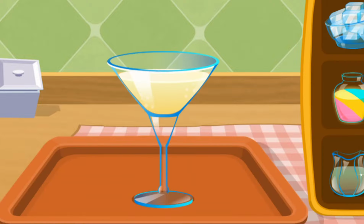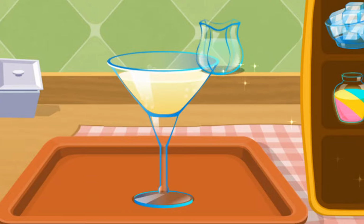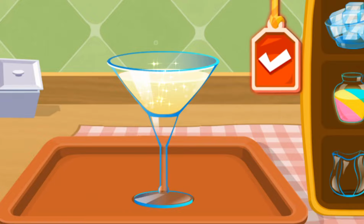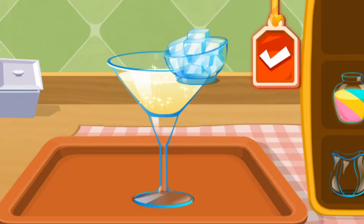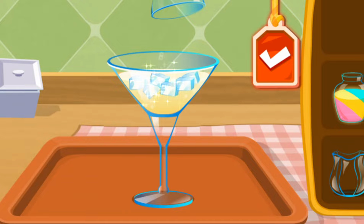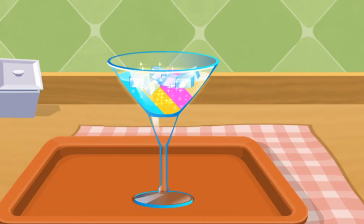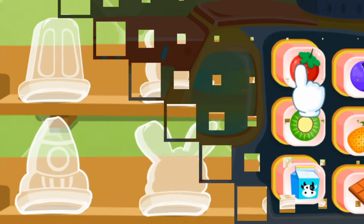Add some toppings. Add stars juice. It is delicious. It's even cooler with ice. Add rainbow juice and see how delicious it looks. Make it.